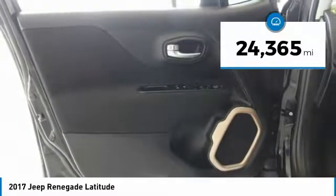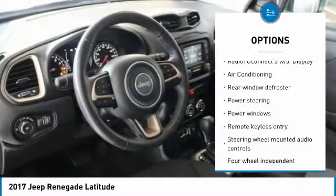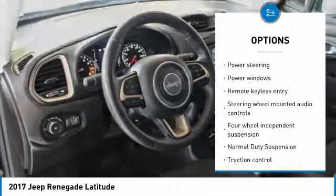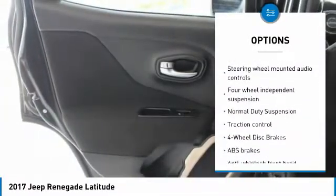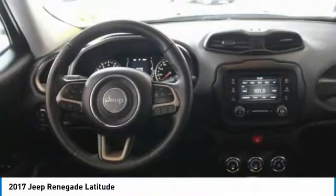Here are some of this vehicle's great options: traction control, leather-wrapped steering wheel, air conditioning, dual airbags, power steering, four-wheel disc brakes, compass, fog lights, electronic stability control, trip computer.